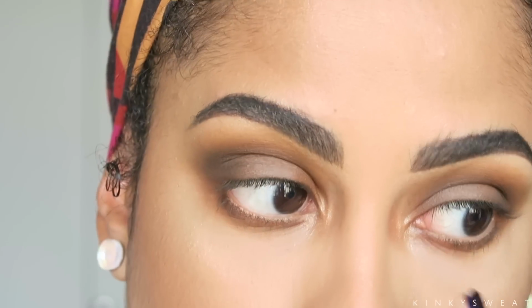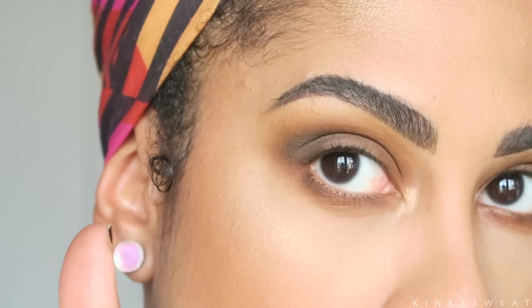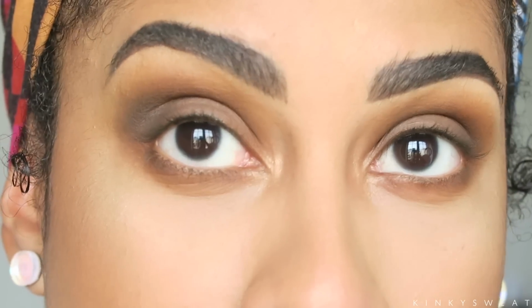What is happening there? Oh my god. Sometimes when I try to form my side curls, if it's not enough hair, then it just looks like that. All right, I'm gonna apply mascara and be right back.